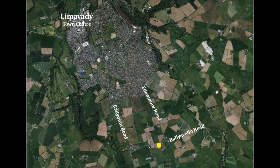This image shows the Limavady countryside on the south of the town towards Dungiven. I've indicated the location of the town centre at the top of the image, and the urban area is fairly obvious on the aerial image. The site is marked with a yellow dot at the bottom of the screen there. So the site's in the countryside, about a mile from the edge of the town.